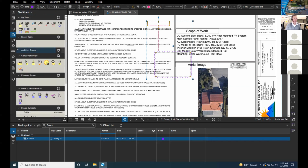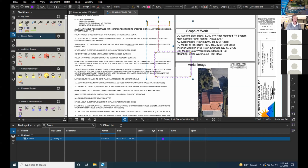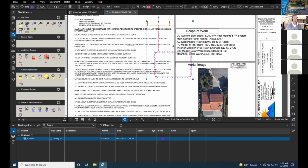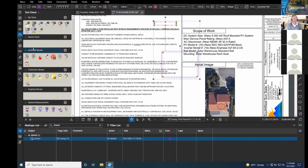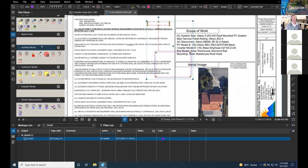So the tool chest. Bluebeam installs, by default, a lot of tools. A lot of them we don't use, right? Bluebeam is really a PDF markup tool that's geared toward the AEC market, the architects, engineers, and contracting, construction market. And so they give you some default tools there on the left, and they preload these.